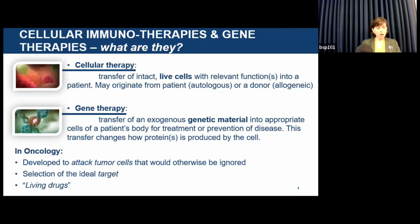So in oncology, they were developed to attack tumor cells. And why? Because, as you're probably aware, all of us develop cancer cells on a daily basis throughout our life, but our immune vigilance is good enough to keep on removing them. With the senescence of our immune system, some people develop cancer because some of those cancer cells just go unrecognized. And with that, you're giving the possibility of reestablishing that immune vigilance, either through an allotransplant or CAR T, which is also what I'm going to be talking about.